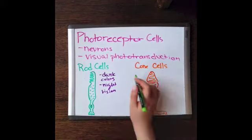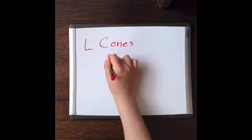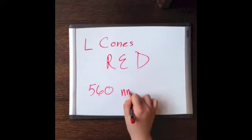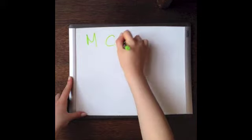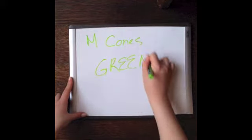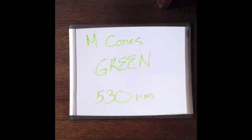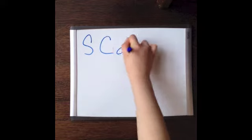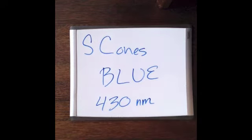There are three types of cones in the human eye. L cones that respond to long wavelengths emitted by reddish colors, around 560 nanometers. M cones that respond to medium wavelengths emitted by greenish colors, around 530 nanometers. And S cones that respond to short wavelengths, around 430 nanometers, emitted by bluish colors.